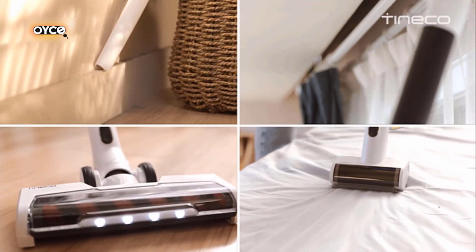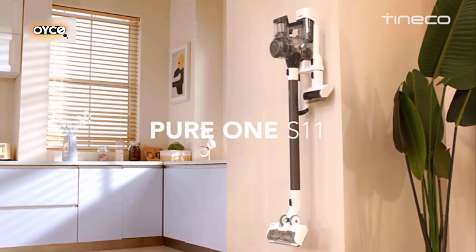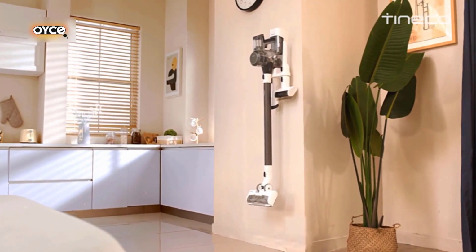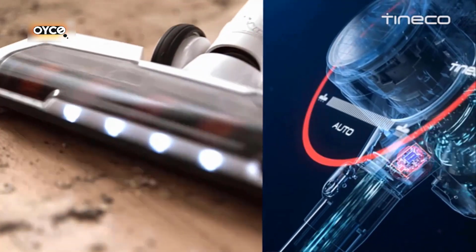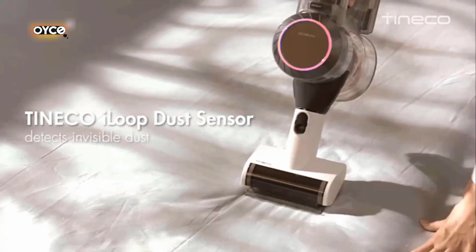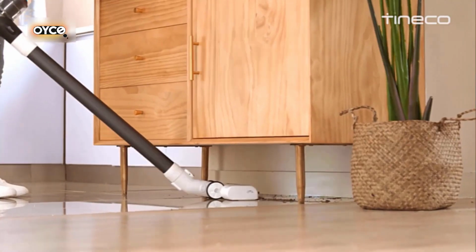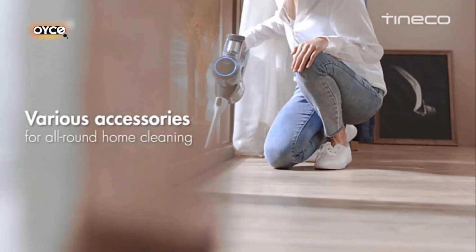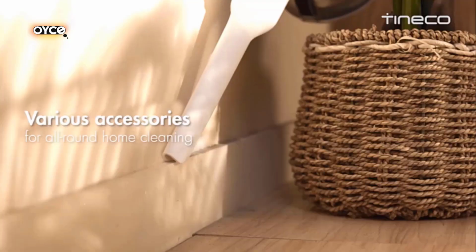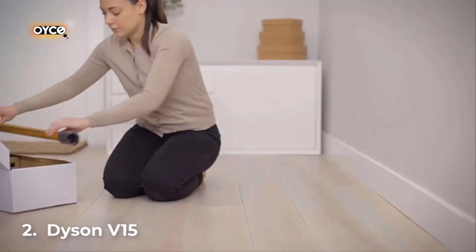Up to 40 minutes runtime, Pure 1S11 is perfect for uninterrupted whole house cleaning. Cordless and lightweight, Pure 1S11 easily converts to a handheld vacuum with versatile attachments to clean stairs, cars, furniture and more. Onboard color LED display and connected Tinico app monitor cleaning progress, battery levels, and suction performance for an intelligent cleaning experience.